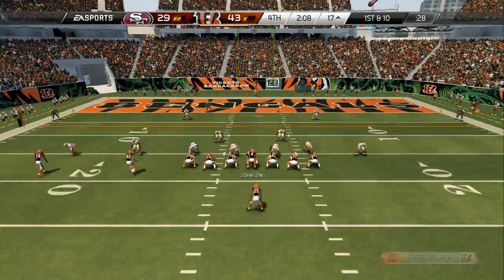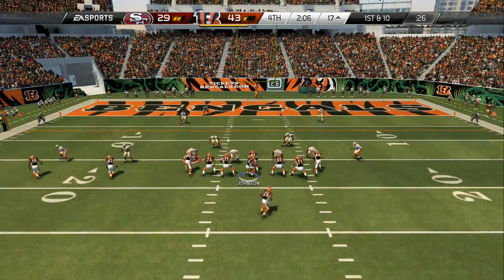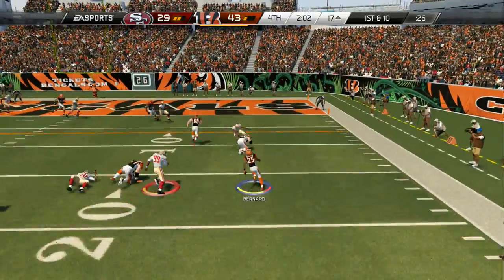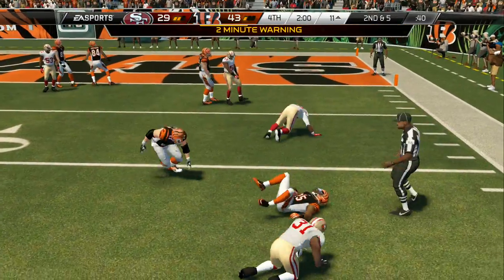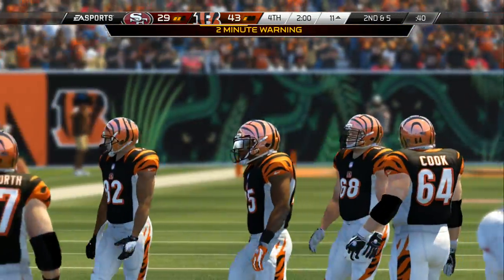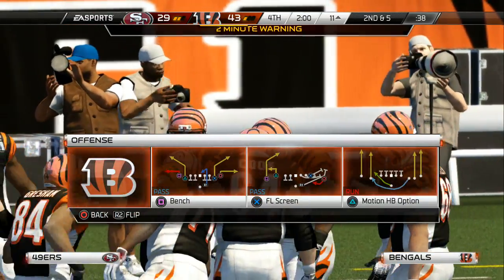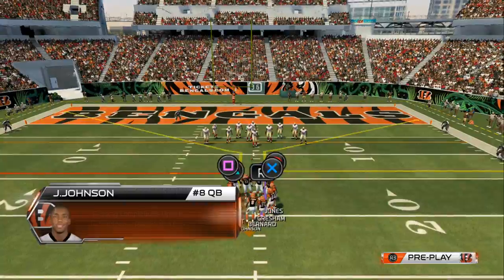Gain of 6. Nice throw that time by the quarterback in the red zone. Gets a completion. And there's some tight spots. Not a lot of room. So you got to really drive the football in there.